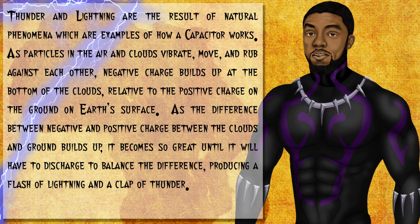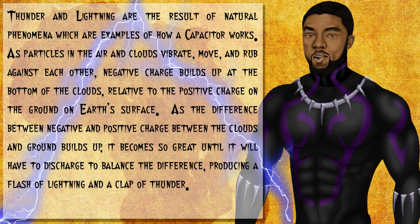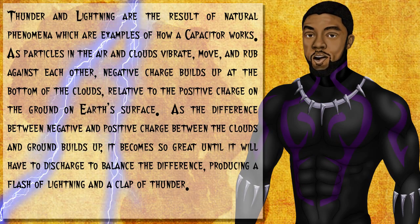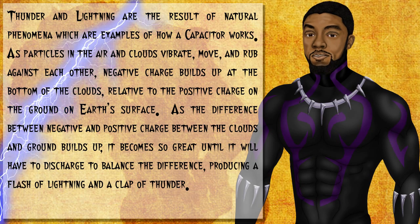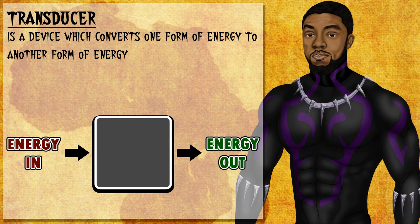As the difference between negative and positive charge between the clouds and the ground builds up, it becomes so great that it will have to eventually discharge to balance the difference, producing a flash of lightning and a clap of thunder. Lastly, we need to know that a transducer is a device which converts one form of energy to another.